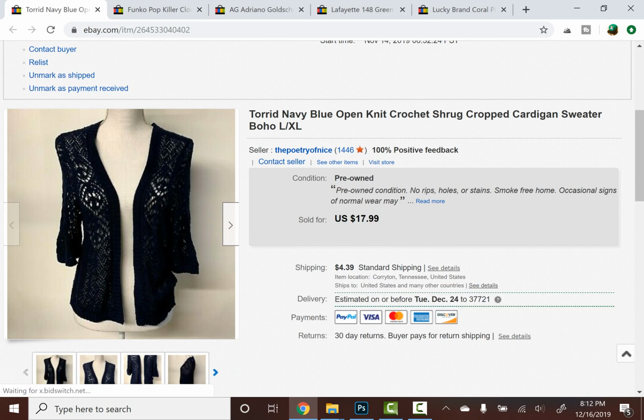Torrid, this piece sold for $11. I went ahead and took the best offer, mostly because I was having a bad day. I had not had many sales, and I decided to just get some movement going. Plus, the size tag was cut out, so it was a total estimate. It was a very, very simple, basic piece. All those things combined, $11 seemed like a fair offer, plus that shipping.